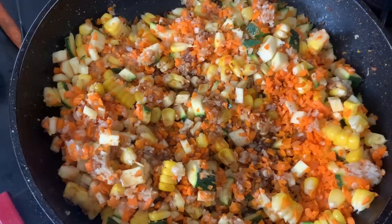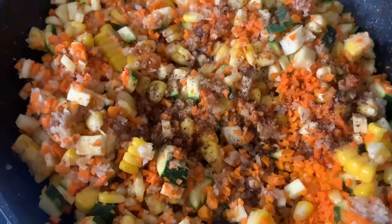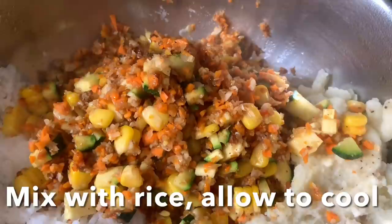Black pepper, salt. I'm gonna saute them for 5 more minutes. I'm gonna add this to the rice mixture, and I'm gonna allow this to cool a bit to the room temperature.